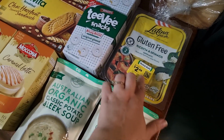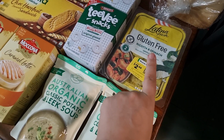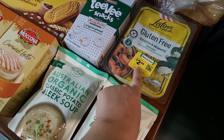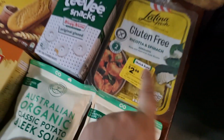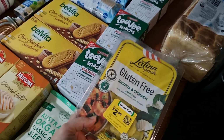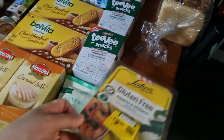Speaking of which, I found these gluten-free ricotta and spinach agnolotti, I don't know, pasta for $2.88, marked down from $7.20. Ridiculous, by the way, that's $7.20. But I'm going to freeze these for a night for me. That's a perfect amount for me, maybe some leftovers, I don't know.